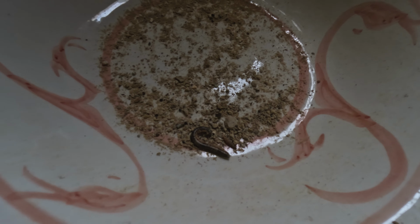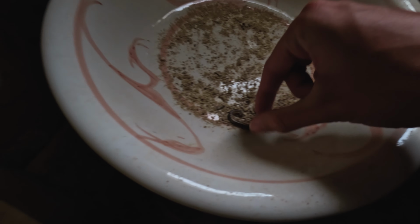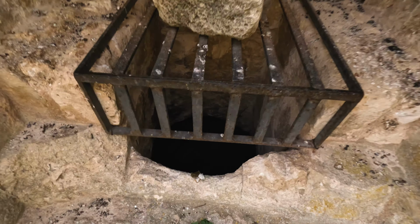I'm assuming that's the sink. And there's a dead centipede in it. Nice bit of breakfast. No, I'm only joking. I'm not going to eat that. That looks like I'm going to lose my glasses down there, balancing them on my head.